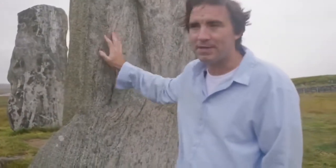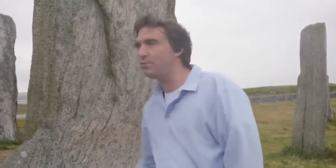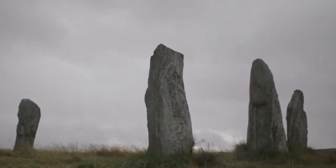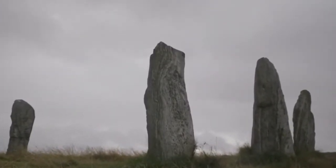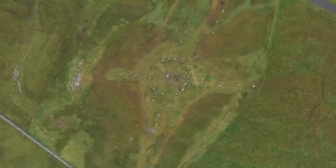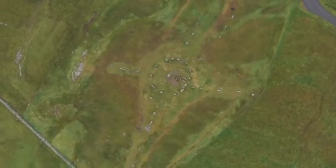It's also believed that there's a mythical creature called the Shining One that walks through these stone circles on just one day a year. So whether that's true or not, I'm not really able to tell you. There's another belief that these were people that were turned to stone after not believing in Christianity and not converting to Christianity. So that's another belief as well.